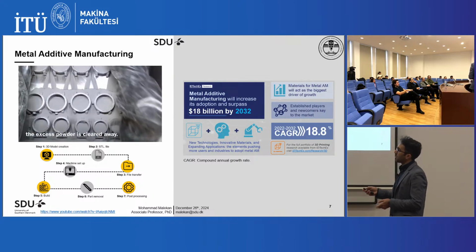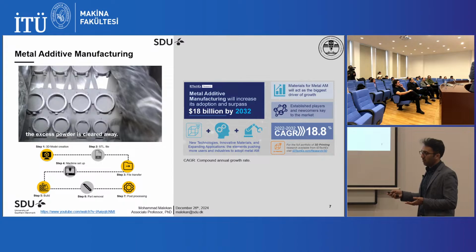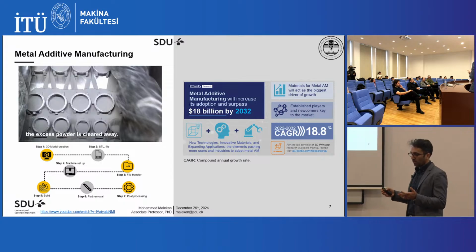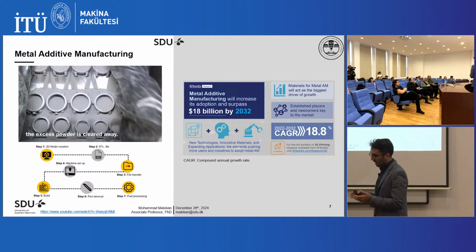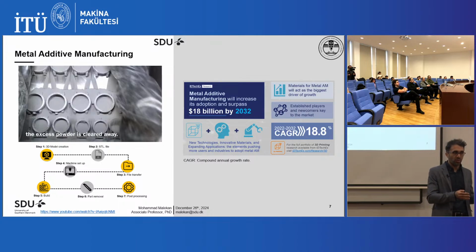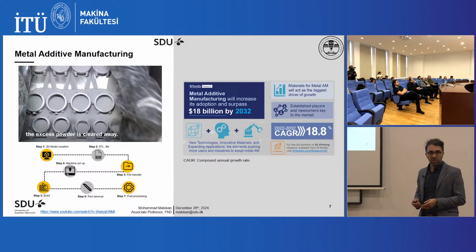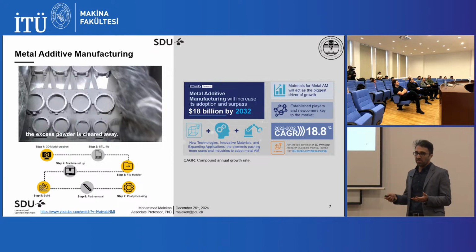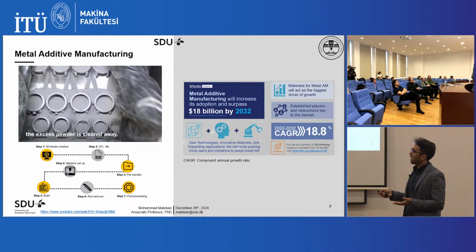So the process is that we have our CAD model that we would like to have, and we transfer it into a form containing everything, for example the number of layers and scanning strategies, together with the process parameters. There are a lot of process parameters, and I'm going to mention some of the important ones. Then we have a file, such as an STL file or 3MF file, something like this, and we transfer it to our machine.